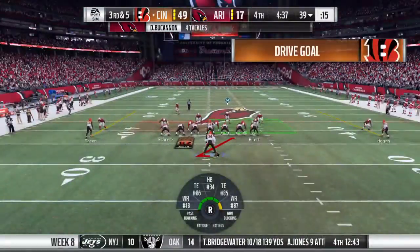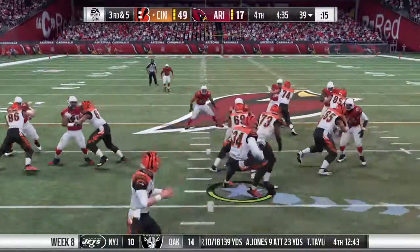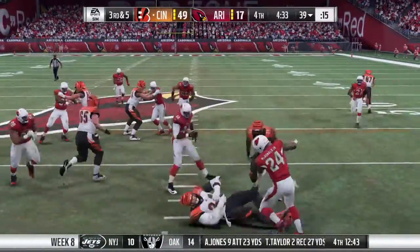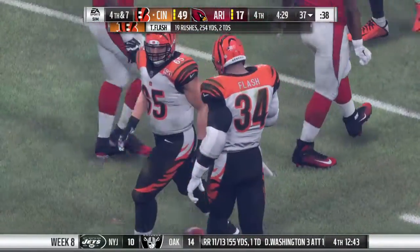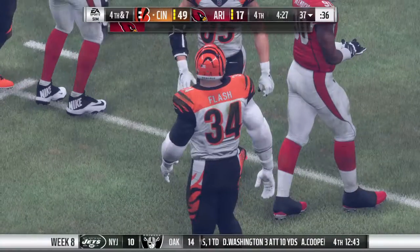Now, in certain situations, they will take them out, but for the most part, they're not as worried and concerned about getting them out of the game. And that's always puzzled me a little bit. He lost 2, and it brings up 4th.